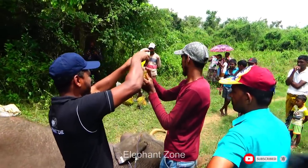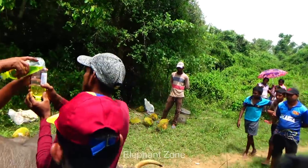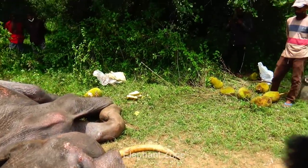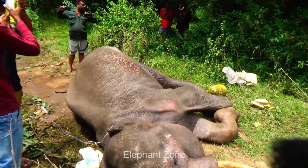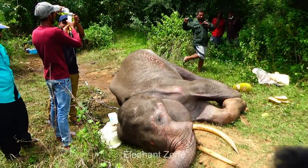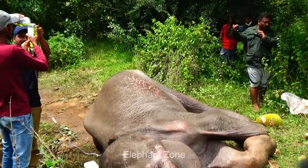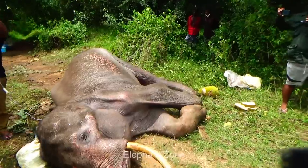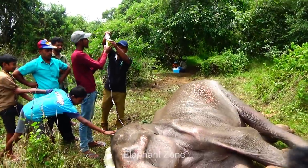Villagers of all age groups are here to see the treatment process, help the officers, and care for the animal. Children who are fond of this Tusker try to pat him on the head too. Today, the Tusker will be given 8 bottles of saline mixed with other medicines. When the bottle runs out of saline, they refill the bottle to continue the flow.